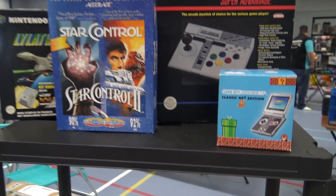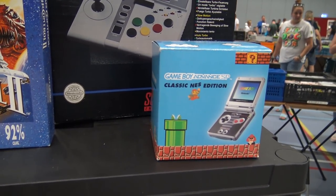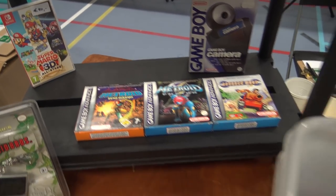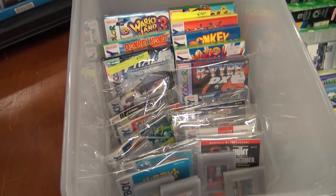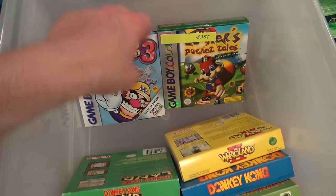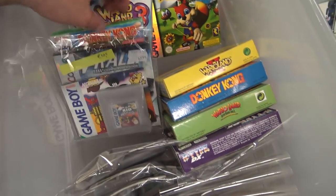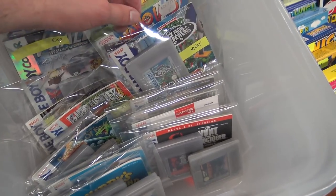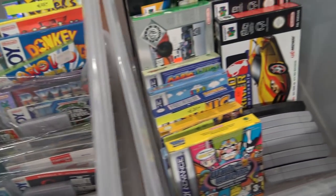Some of you will find these collectible items complete in box. The classic NES, Game Boy Advance, Game Boy Camera. Oh, and here we're having some Game Boy Color games. Some of them are complete in box. I don't know how it's with the price in different countries, but when you're going to search for Nintendo games in box, especially the Game Boys, they can be expensive. This one even came only with a manual.